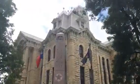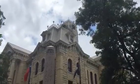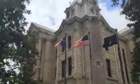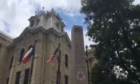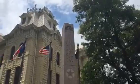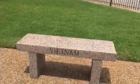Yeah, absolutely. And there's another beautiful shot. Ooh, that's a pretty shot right there. Look at that, y'all. That's beautiful. Let's get one with the Texas flag and the United States flag in the shot, actually. I like that better. There we go. There's a Texas state flag and the United States flag right there. So pretty.